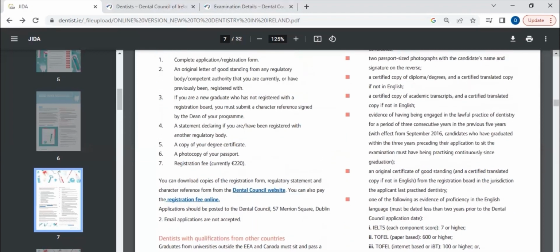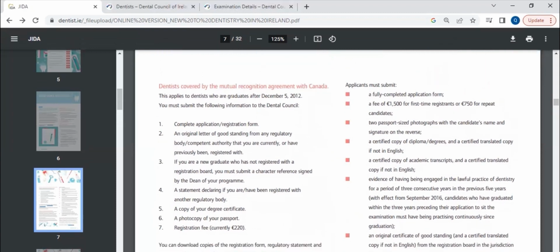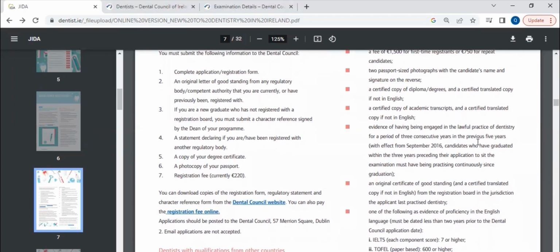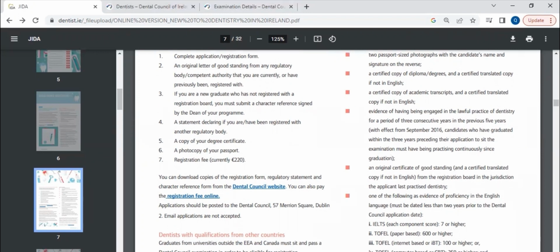Now, the list of documents that you have to send them. Applicants must submit a fully completed application form, which I'll just show you in a while, a fee of 1,500 euros for first-time registrants and 750 euros for repeat candidates, 2 passport size photographs with the candidate's name and signature on the reverse, a certified copy of diploma degrees and a certified translated copy if not in English, a certified copy of academic transcript and a certified translated copy if not in English, evidence of having been engaged in the lawful practice of dentistry for a period of 3 consecutive years in the previous 5 years, and then an original certificate of good standing and a certified translated copy, if not in English, from the registration board in the jurisdiction where the applicant last practiced dentistry.